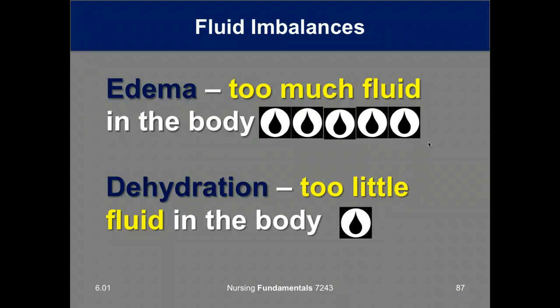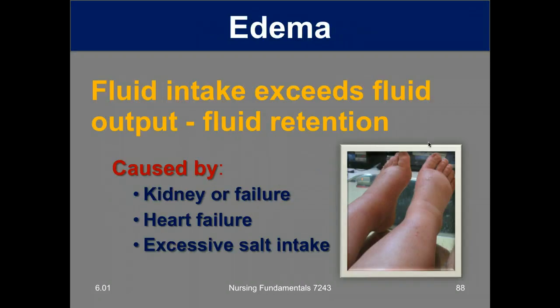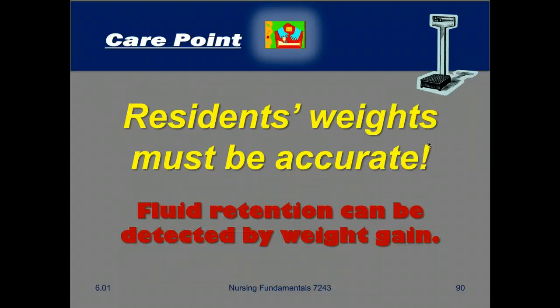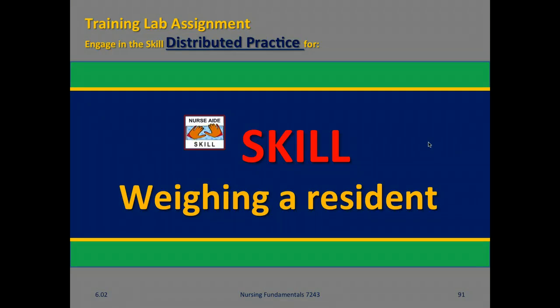Edema is too much fluid in the body, versus dehydration, where there's too little fluid in the body. With edema, fluid intake exceeds fluid output, therefore causing fluid retention. This can be caused by kidney failure, heart failure, and excessive salt intake. Signs of edema are weight gain, swelling of the feet, ankles, hands, fingers, and face, decreased urine output, shortness of breath, and the collection of fluid in the abdomen, which is called ascites. That is why it's important that our residents' weights are accurate, because fluid retention can be detected by weight gain.